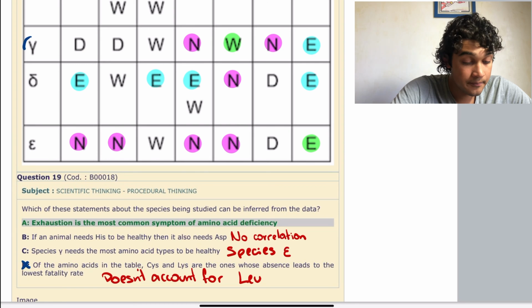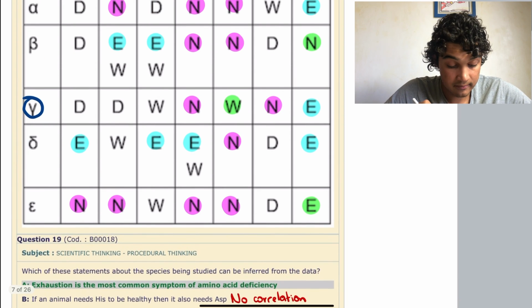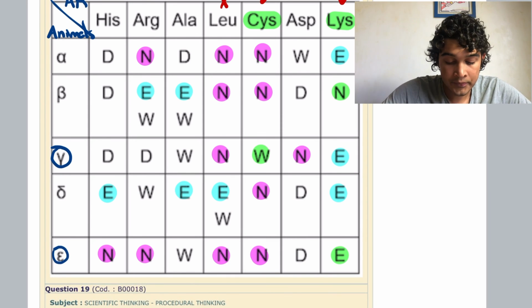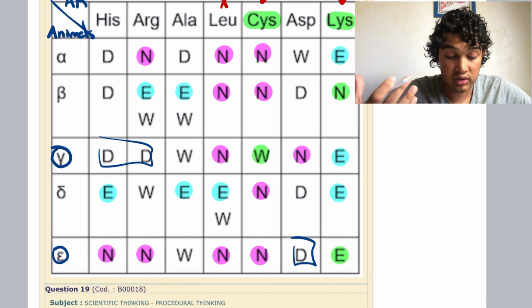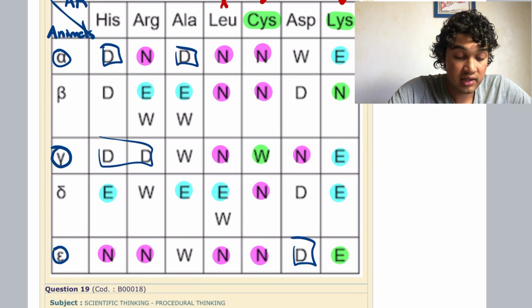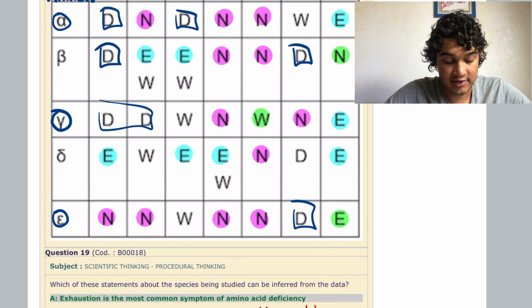Species Y needs the most amino acid types to be healthy. And no, because the healthiest one without any amino acids is this weird E here, where it only dies once, and this one dies twice. And the one that's least healthy, or that would need the most number of amino acids, it could also be this alpha over here that dies twice. So again, no, because you're not inferring anything, and that does not answer your question.